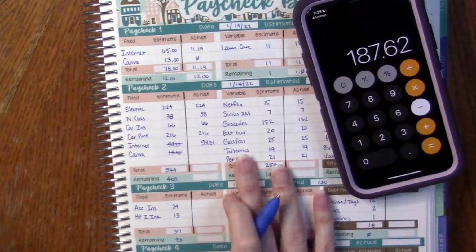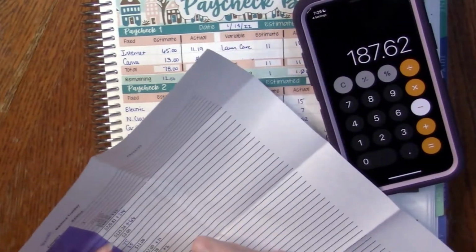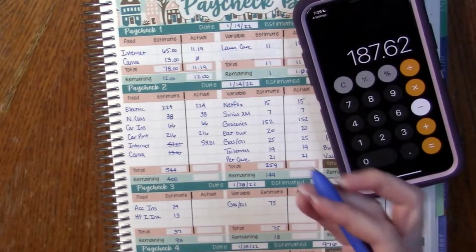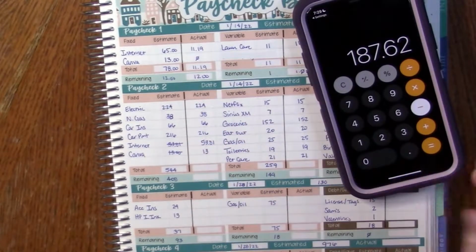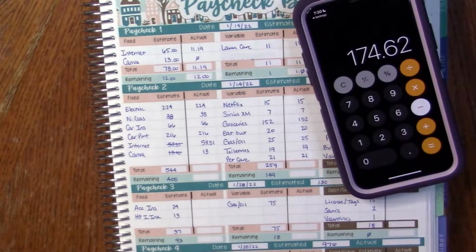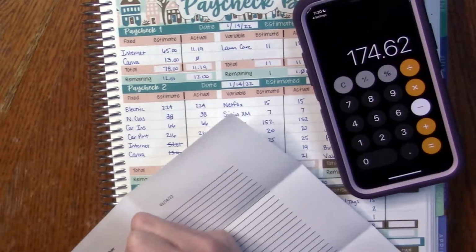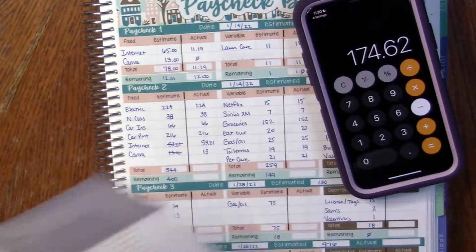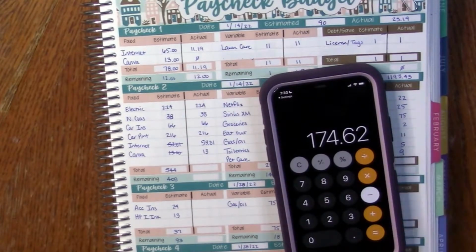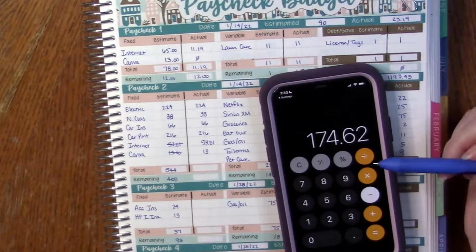And this is why I'm going to make these sections bigger, because you just don't know what's going to happen with your paycheck. But for internet, we want $53.81, and for Canva, we're going to do the whole $13, and that leaves us with $174.62. Let me find Canva. Okay, so at this point, I've got another $174.62 that I can play with that was unexpected money.